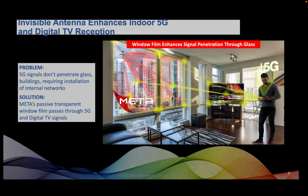Alternatively, if you live in a city, you might be able to have this transparent medium on your window, and you might be able to bring 5G signals into your home, right? Windows would normally just block 5G signals, but once you use this transparent window film, you can actually enhance signal penetration if you so desired, right?